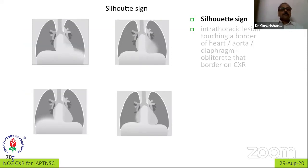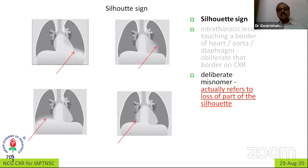Giving you examples: here you are able to see the right dome of the diaphragm, but the left dome is not seen properly. This is a silhouette sign. That means there is a pathology in the left lower lobe. Here, you are not able to see the left heart border properly, so there is a problem in the left upper lobe. Here, you are not able to see the right dome of the diaphragm. That means there is a pathology in the right lower lobe. Here, you are not able to see the right heart border. There is a pathology in the middle lobe. So this is what we call a positive silhouette sign. It just refers to loss of part of the silhouette. This is a deliberate misnomer, okay?